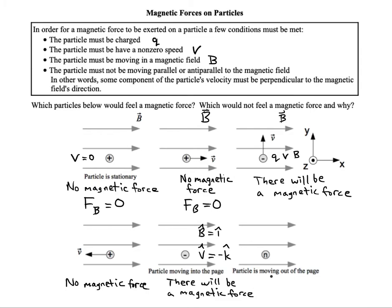But what if we have a neutral particle, a neutron let's say, and it's moving out of the page? Well, in that case, even though the direction of the magnetic field is to the right and the velocity direction of the particle is out of the page, i hat and k hat are perpendicular. The only problem with this situation, though, is that Q is 0. So for that reason, there will be no magnetic force.